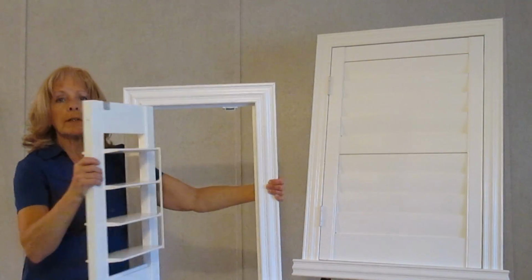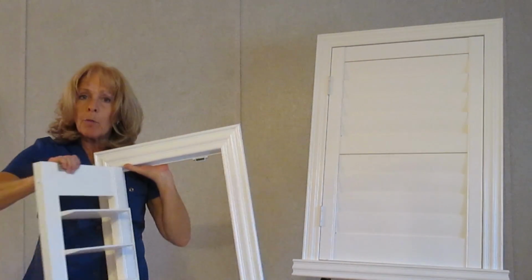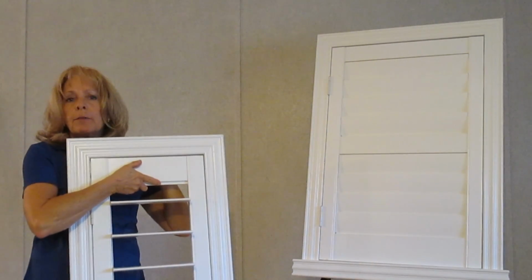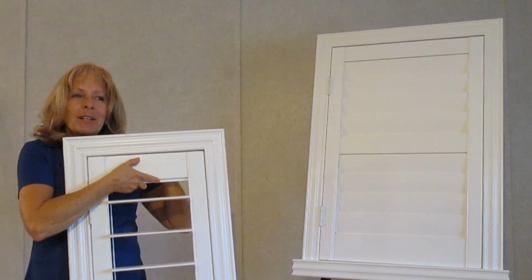But this one right here, this part here is called a panel, and this panel hinges to the frame. And it opens, and this is what you do. You open it in order to get to your window if you want to clean it, you know, once every 10 years, whether it's dirty or not, and also to open and close your window.